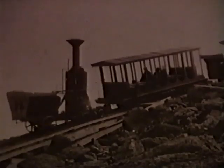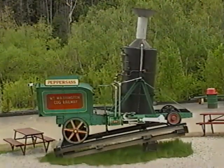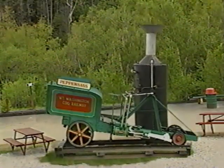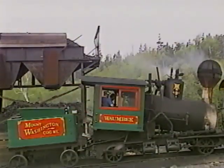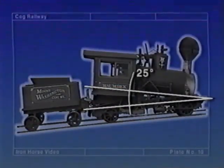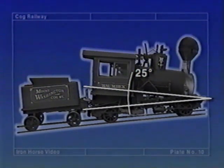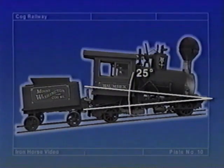The first locomotives were built with a vertical boiler that pivoted to allow for changes in the grades on the mountain so that the boiler would always remain upright. Today's locomotives are constructed with their boilers tilted to 25 degrees on the locomotive frame, allowing the boiler to basically remain horizontal on the average 25% grades of the mountain.